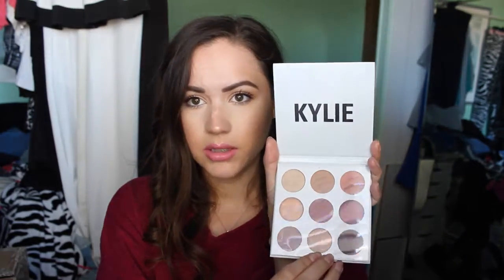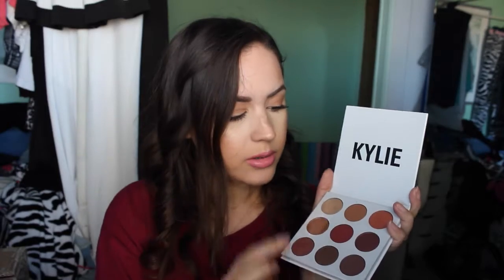The packaging is really pretty. I kind of wonder, since she did add the mirror in that last palette, if in further restocks she'll add a mirror in these other two, but who knows. This is just what the inside looks like. It has 9 shadows. They're really, really pretty.